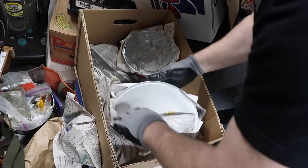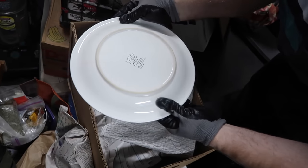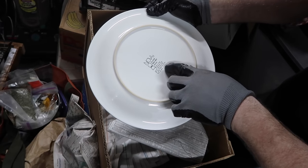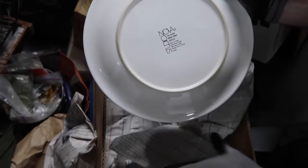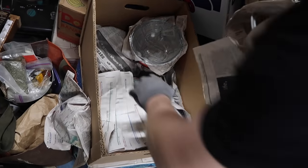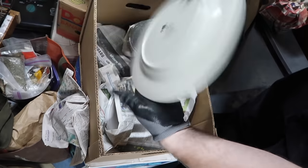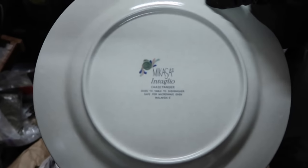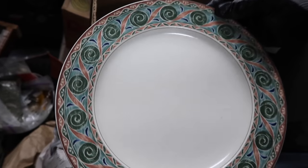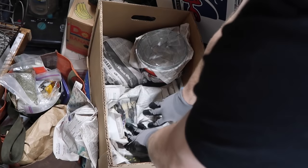Oh, wow. This looks like a really regular dinner plate. Yeah, it's actually not that old. Well, it says Japan on there. Design. I don't know. I'm not a China guy, to be honest, but hey. They've got a whole set of this in here. I don't know. They're kind of cool, I guess. All right.